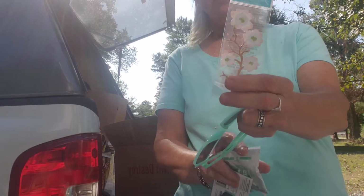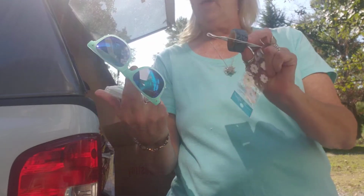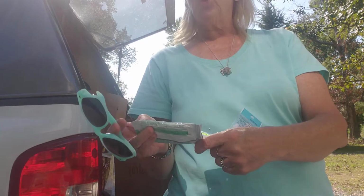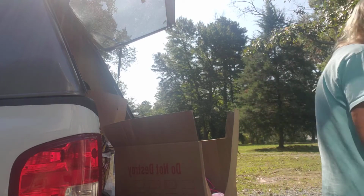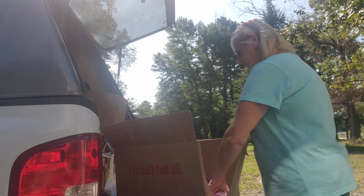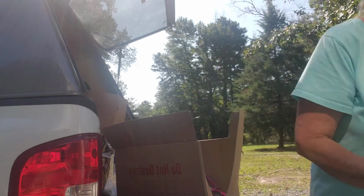More scrapbooking stuff. A pair of sunglasses. Another one of those iron-on tapes. And this is Crayola Model Magic. So we've got some kids stuff. I don't think those are kids' glasses. Scrapbooking, miscellaneous. Sunglasses and miscellaneous. Oh, this is a whole thing of sparkle sand. So put that in with the kid stuff.